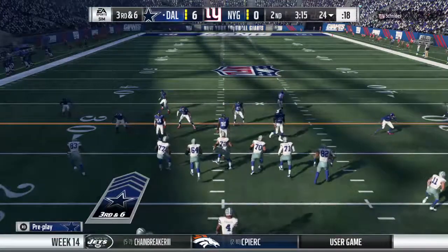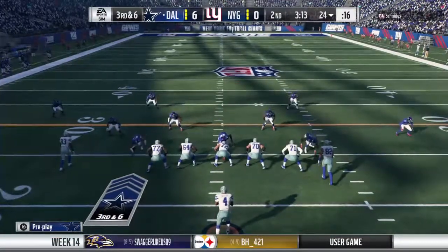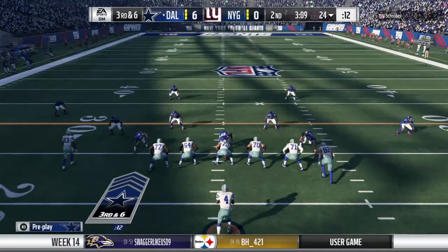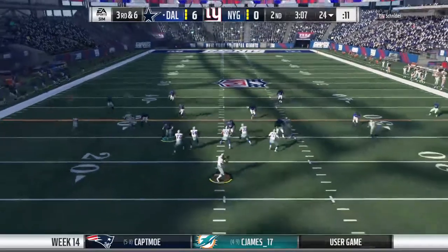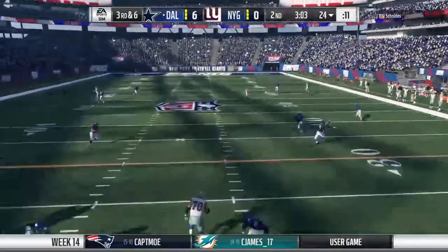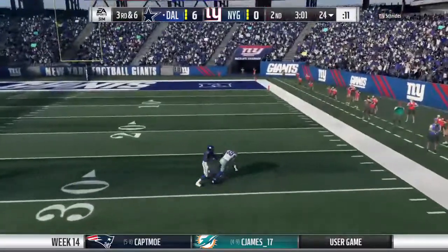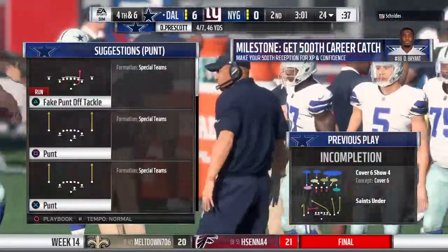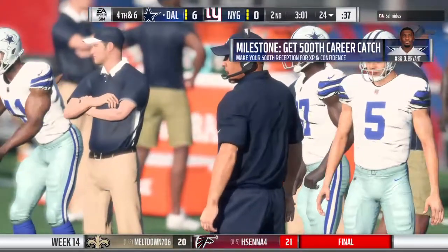The Cowboys on 3rd down. Just 1 for 3 thus far. This will be 3rd and 6. Prescott from the gun. Looking downfield for Dez. And incomplete. The contact made the ball roam free and brings up 4th down.